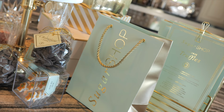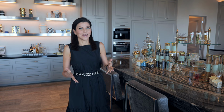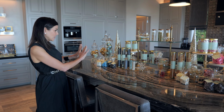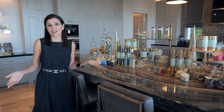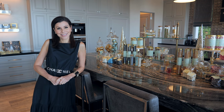I think what's so fun about this area is that not only does it look beautiful, I mean, it's an amazing display of sweets and the colors and the sparkles, but it's actually functional, and we're gonna be doing lots of fun holiday craft making and treats.